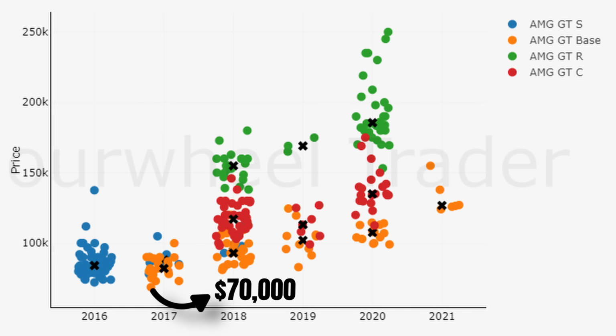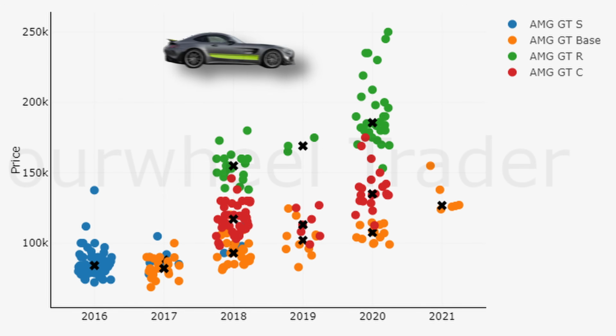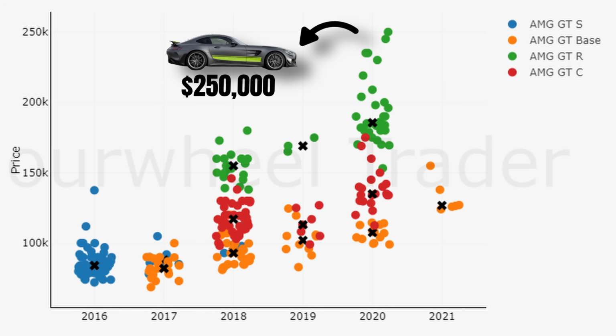The GTRs are significantly more expensive. They cost approximately $40,000 more than a GTS. The Pro version, which are the cars at the top over here, are of course the most expensive. Prices go up to $250,000.